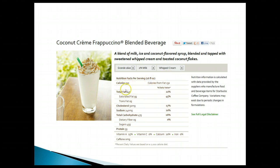It's got 330 calories, right? 130 of these calories are from fat. 14 grams of fat provides 22% of the recommended daily amount of fat for somebody on a 2,000 calorie diet, right? See down here, percent values based on a 2,000 calorie diet. Again, if your diet is more than 2,000 calories, then this is going to be less than 22%. If your diet is less than 2,000 calories, then this is going to provide more than 22%.